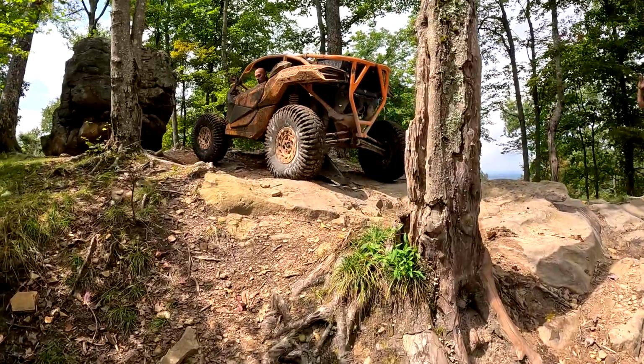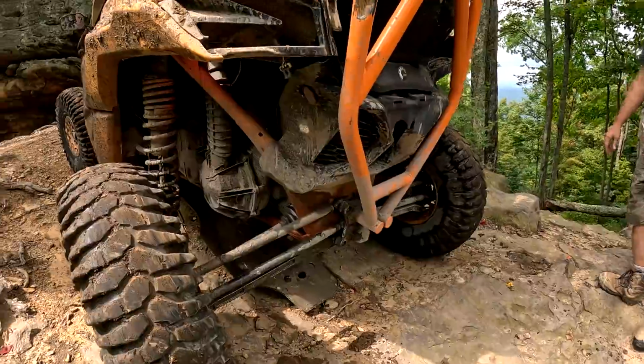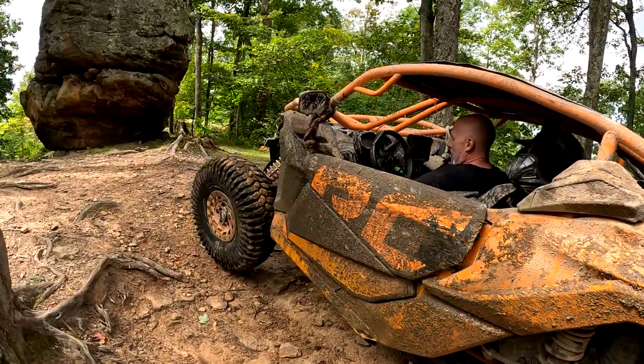Scott, hold up, your skid plate's dangling, buddy. We'll have to zip tie that baby up. Skid plate left to chat.